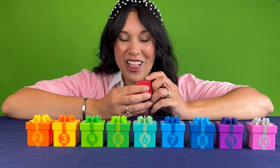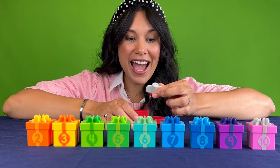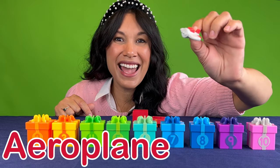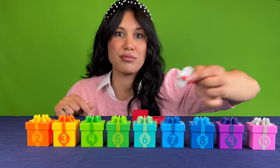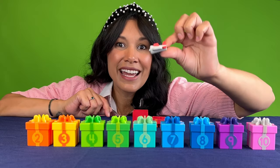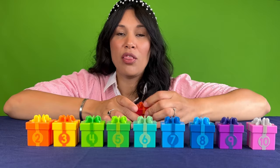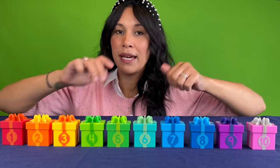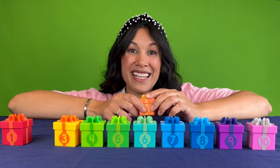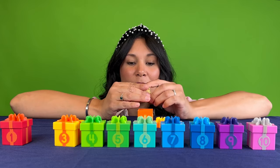I've got the red present. Oh, wow. Inside is an aeroplane. Wow, an aeroplane flies high up, up, up in the sky. Let's put you back inside the box. Okay, what about number 2? This is an orange box. Let's open it up, see what's inside. Wow, it's a kitty cat.